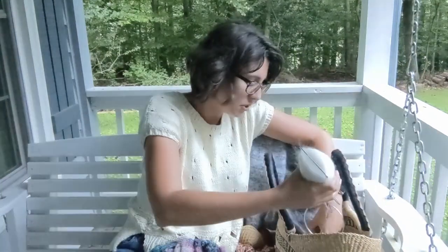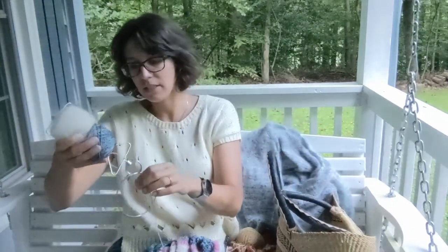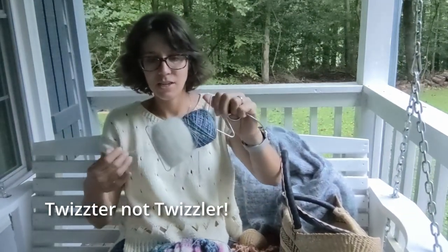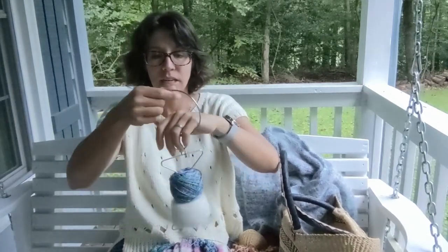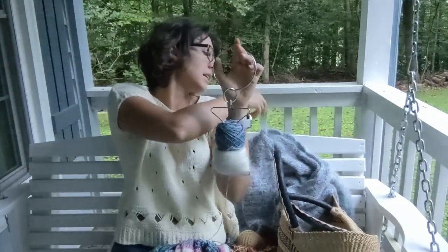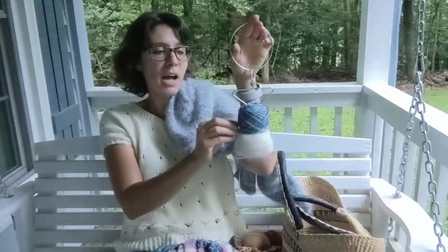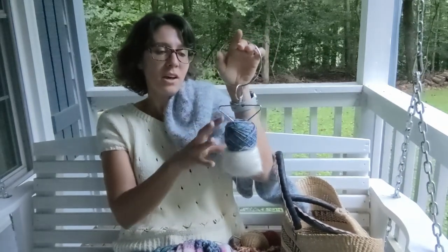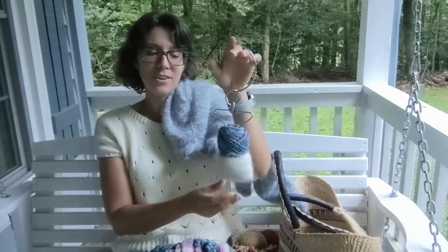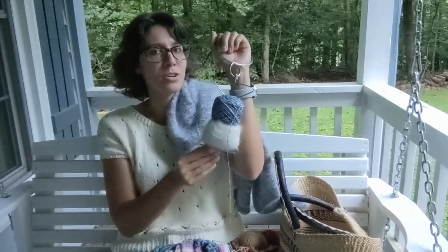Ooh, and I don't remember if I've shown you this. A friend gave me the super fancy Twizzler. It's made in Sweden, and it holds yarn. I don't know if it's meant to hold two, but I put two on here like this when I was knitting my dream cardigan, because I was knitting them together, I could pull them both off at the same time, and they would spin together and not get jumbled up in my bag. It actually worked really well for holding two yarns together.